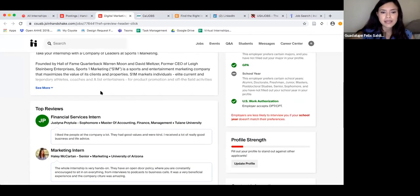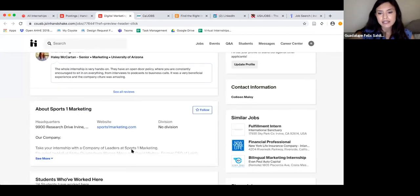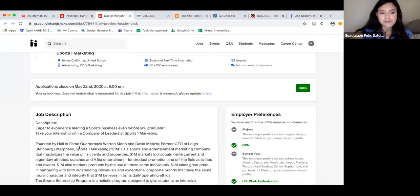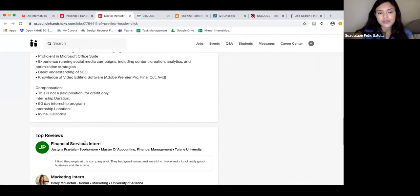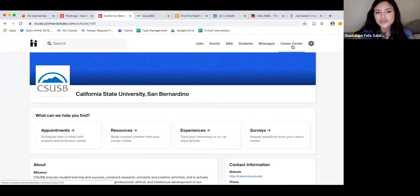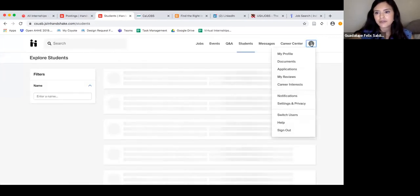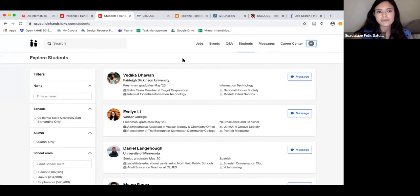And they also have reviews about the internship, and then their website, and the job description. So Handshake's pretty neat for looking for internships. Again, I definitely recommend looking on there for internship opportunities. And if you have any questions, you could always email us or contact us. And then there are other features that you can explore.